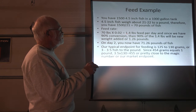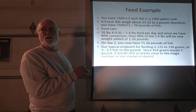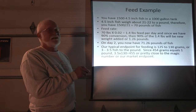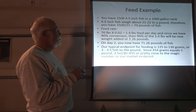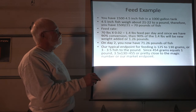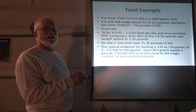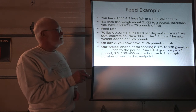So where am I? I've got this 1.5 I multiply. So the mass that they're going to grow on the first day of feed is 1.26 pounds. Then on day two, I now have 71.26 pounds of fish that I have to feed, and your Excel spreadsheet shows that. So the next day I'm going to do that.